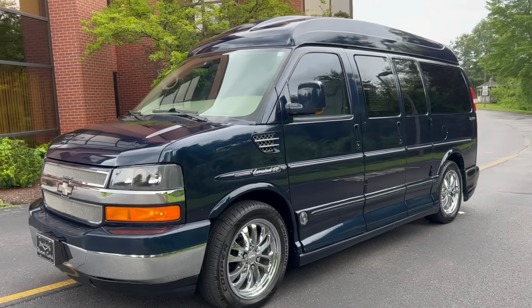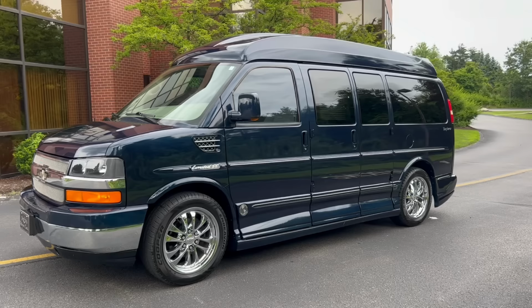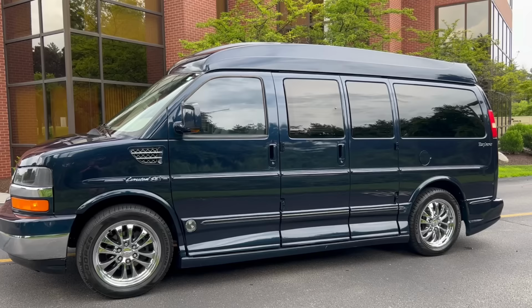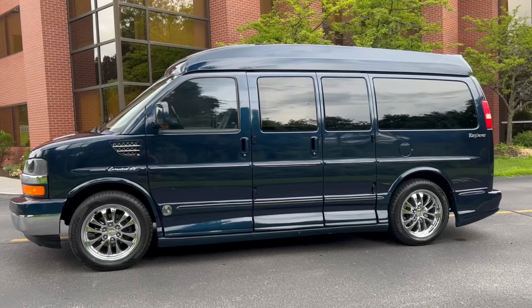And here she is, a beautiful 2009 Chevy Express high top Explorer conversion van. This is a 1500 series, half ton series, rear wheel drive model done by Explorer. This is their limited SE package. Honestly, I don't know their packages. I feel like they call them all limited SEs, but if it makes you feel better, this is one of them.